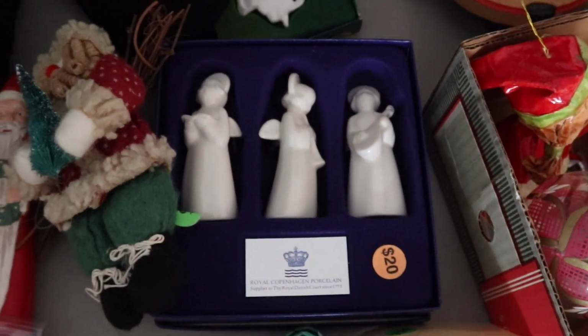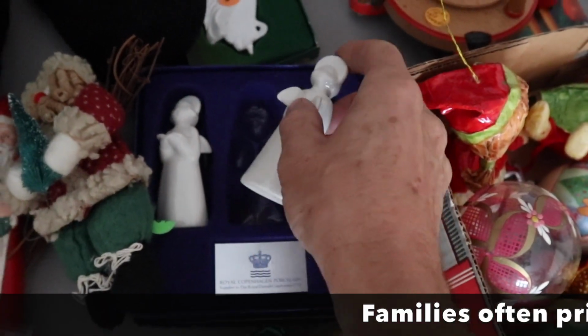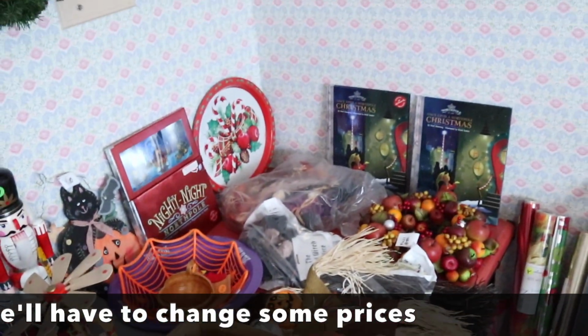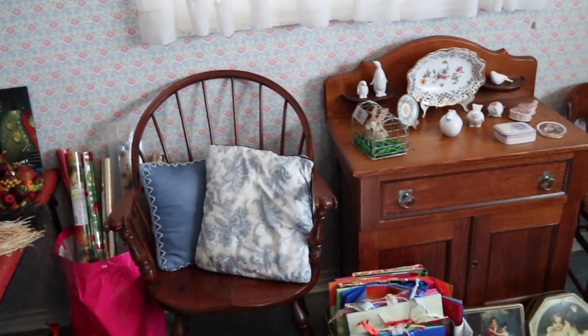Now, they had a price of $20. One thing that's going to be a little bit of a pain that we're going to get started on here today, because the sale starts tomorrow, is we're going to have to go through and we may have to take prices off and put new prices on, because I don't think that set sells for $20 anymore.